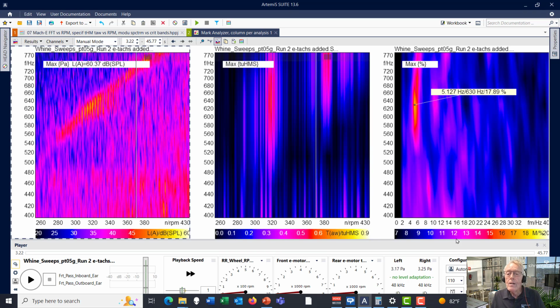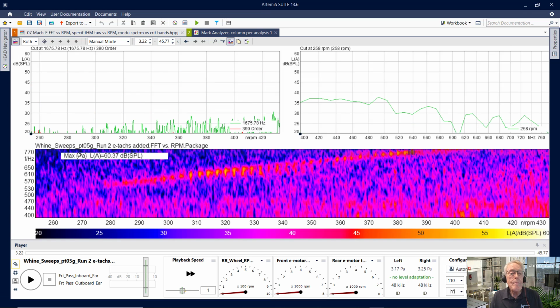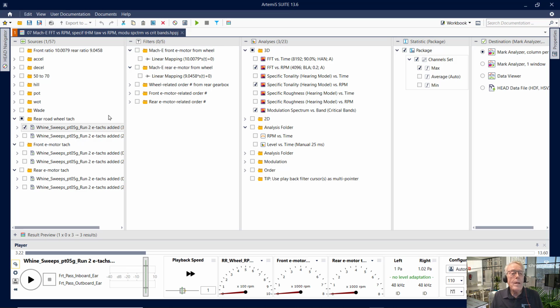So let's get our calculator and multiply 5.127 by 60. 5.127 times 60 equals 307.6. So this is definitely a once per wheel revolution event, and it clearly shows up as stripes like this. If we use a cut function, we can see them also. So with that in mind, let's look further.